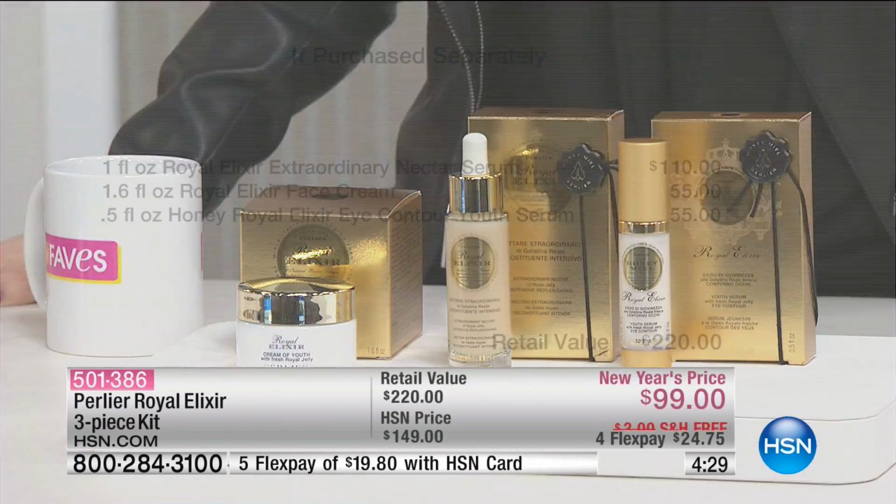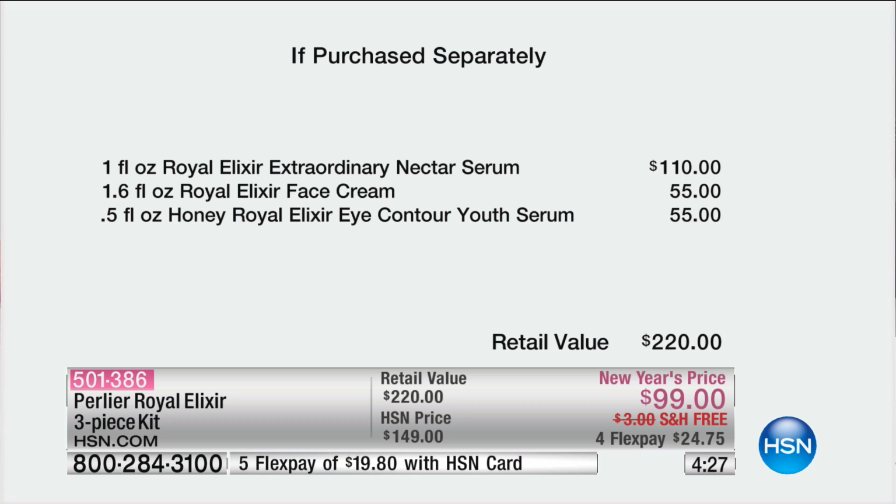And the amazing ingredient here, I'm gonna tell you right now, it's royal jelly. This is living royal jelly. So that is something that is $600 an ounce. Let me show you, the serum alone is $110. So for $11 less than just the serum, you're getting the face cream, a $55 value. You're getting the eye contour youth serum, a $55 value. And you're getting it for under 25 bucks on FlexPay.